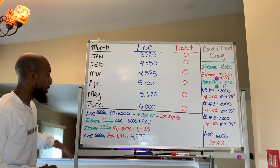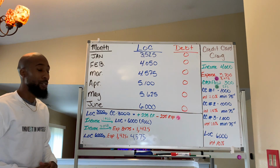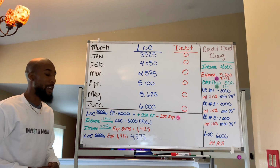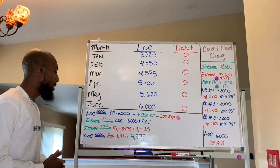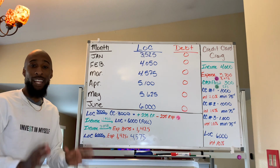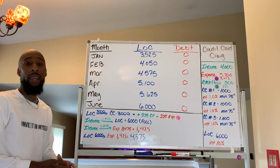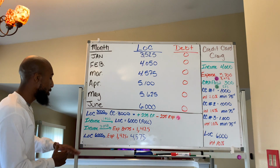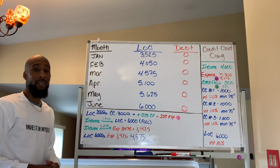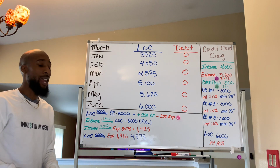Now the next step is we're going to use the remainder of our income, right? $2,050. We're going to apply that towards our expenses, which are $3,475. We do the math here, minus that from that, and we get $1,425 we have left in expenses. And we already know what we need to do to pay these expenses. We're going to use that line of credit, we're going to use the bank's money, and then pay off those $1,425.